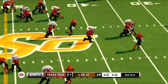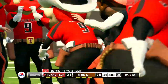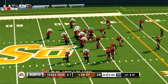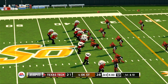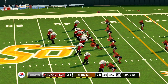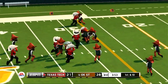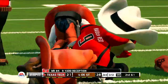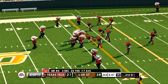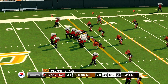He might have a chance. They'll bring him down at the 38. That's a gain of 14 yards on the play. First down. Check 45. Let's go, tackle. Let's go. Hey, check 20. Gets it out to him again. Tackle made at the 29. Brings him down at the 29-yard line. That brings up second and one.